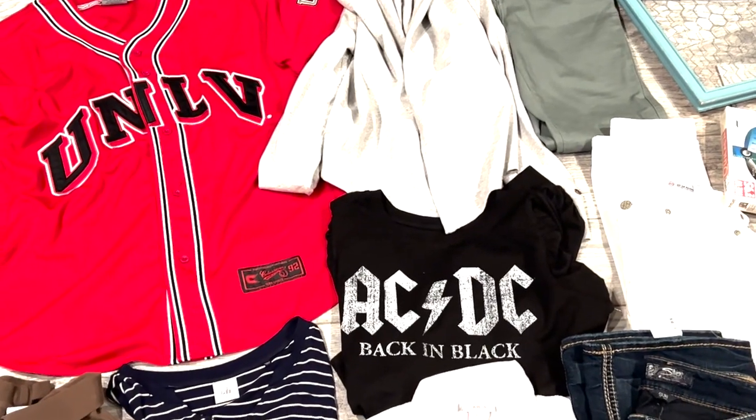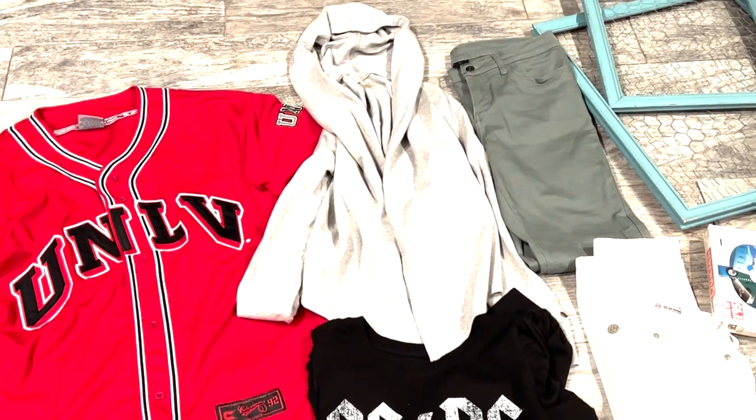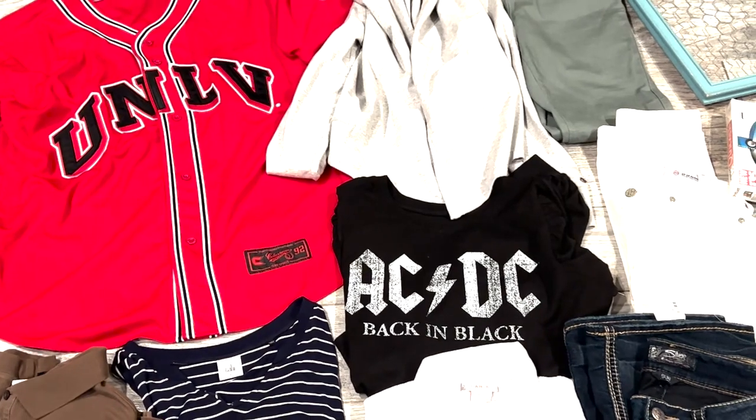So again, this was a quick trip during my lunch hour, 12 items. They charged me $42. The frames back there were for my own personal use. I'm gonna get this other stuff listed and see how we do.